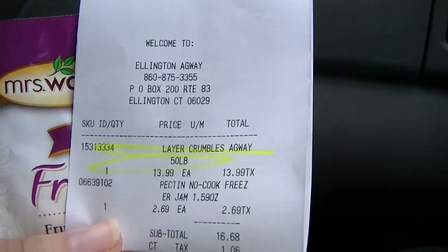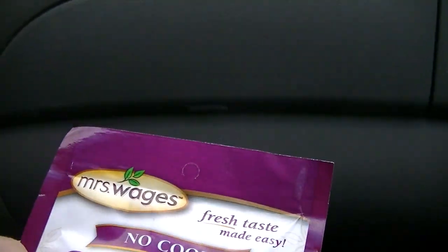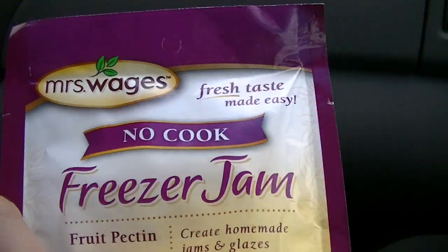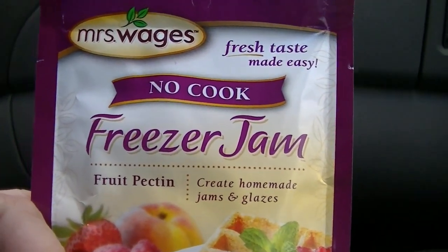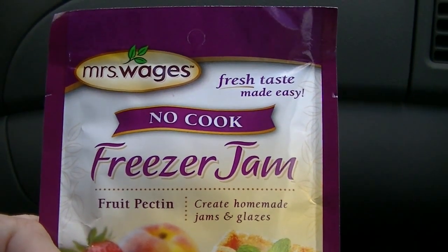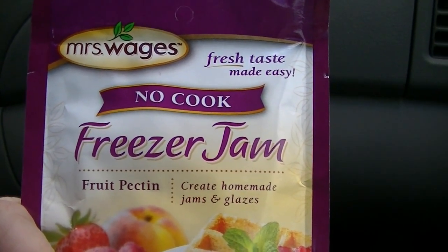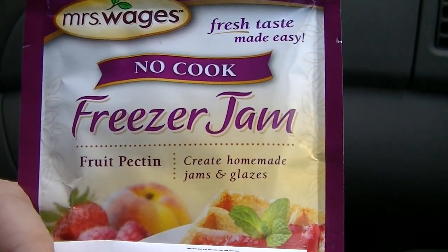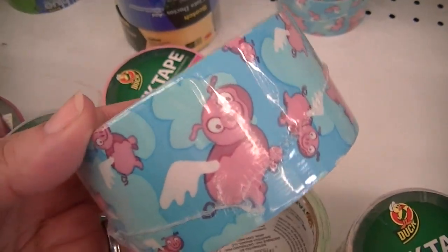So I picked up chicken layer crumbles, and I also got a no-cook freezer jam pectin, because that's what I'll be doing probably this afternoon when Polly takes a nap, picking the grapes and making juice and then making jelly, right? Pectin, jams and glazes. No cook.